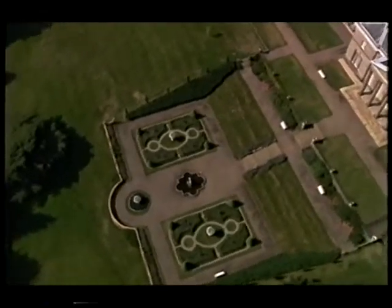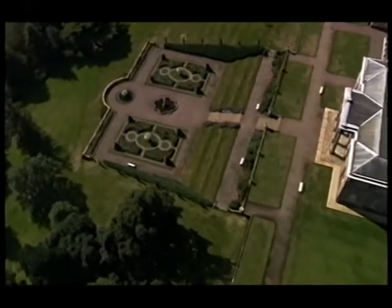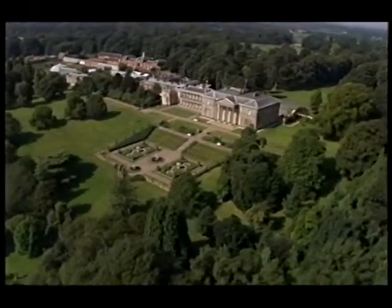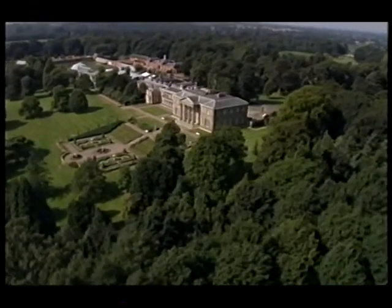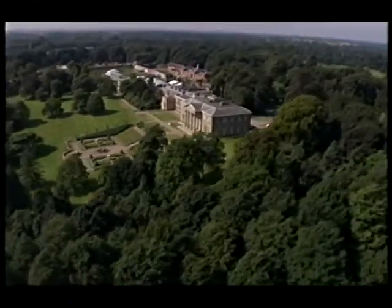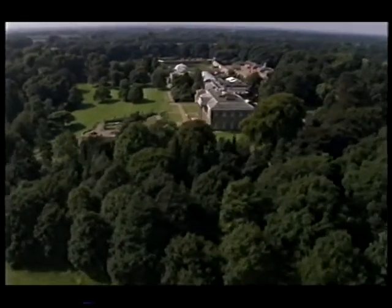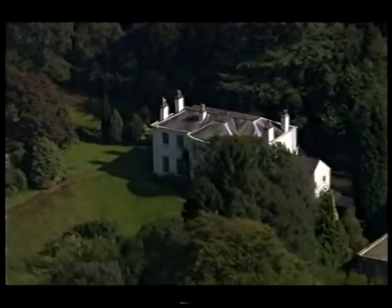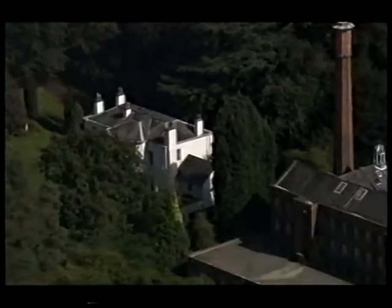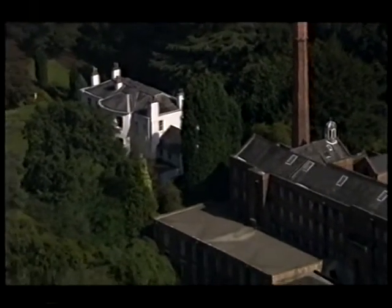It's run by Cheshire County Council. Much of the wealth that went to build houses like Lyme Park and Tatton Park came from local industries and the new mills springing up all over the northwest. Not all mill owners were grasping tyrants. Some looked after their workers really well. They usually built handsome houses for themselves, however, and often right next door to their mill so they could keep an eye on the workforce.